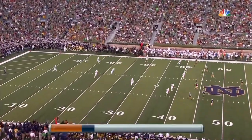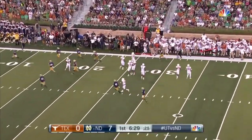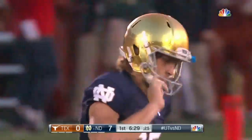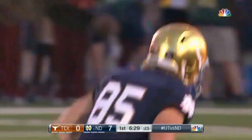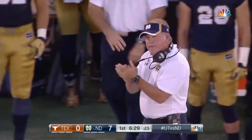And this is Tyler Newsome with a kick that travels no further than out of bounds at about the 23-yard line. So Tyler Newsome, the new kickoff man for Notre Dame. Not exactly what Brian Kelly was looking for.